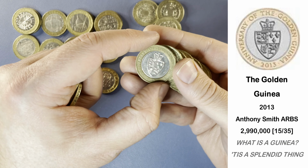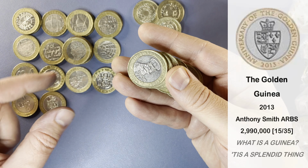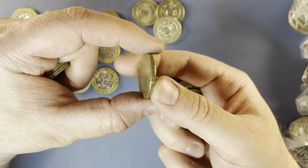Nice. So here's a low tier keeper. It's the Golden Guinea. Very cool indeed. Quickly followed by another Lord Kitchener. Let's just check for a mule error. No luck this time.